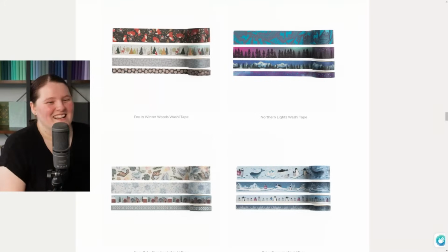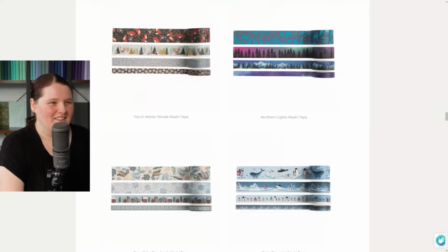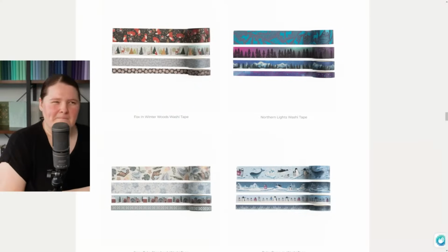We can do this. Let's see, what do you guys reckon? We've got Snowflake, Northern Lights, the third one. Yep, Northern Lights, Northern Lights, Northern Lights. Okay, so there's big fans of the Northern Lights ones. I will say I do appreciate the color palette on that one. It is very pretty.